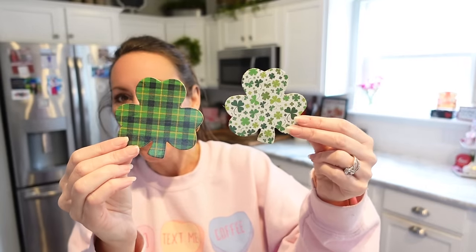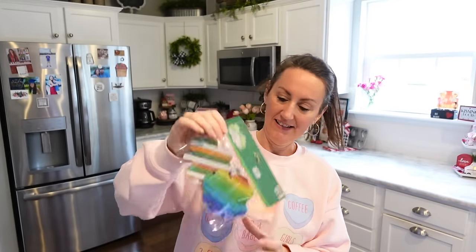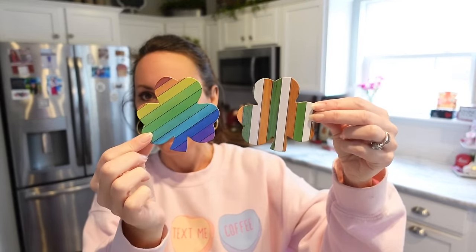Look at the patterns that you get. See that? How cute are these? How many do you get? You get 8. So you get 4 of this one and 4 of this one. And then this one. Let's open this up. 4 of the rainbow and then 4 of the more neutral. These, once again, this rainbow looks great on a St. Patrick's Day tree.